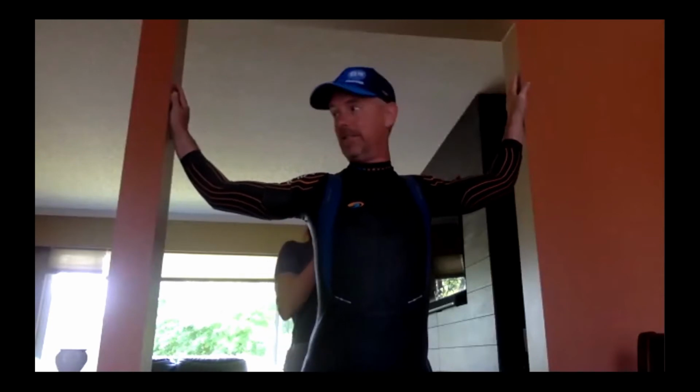So I have a question about sleeves versus no sleeves on a wetsuit. Do they have different performance aspects, or is one more preferable over another?